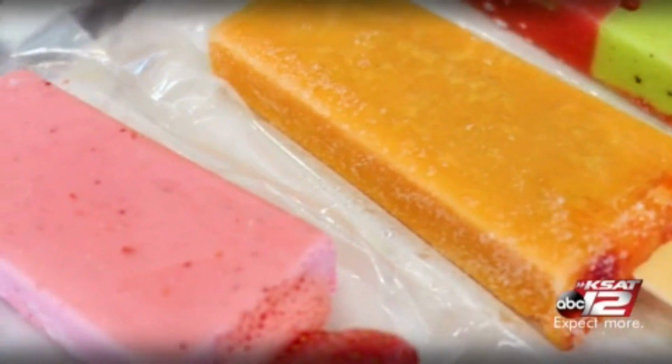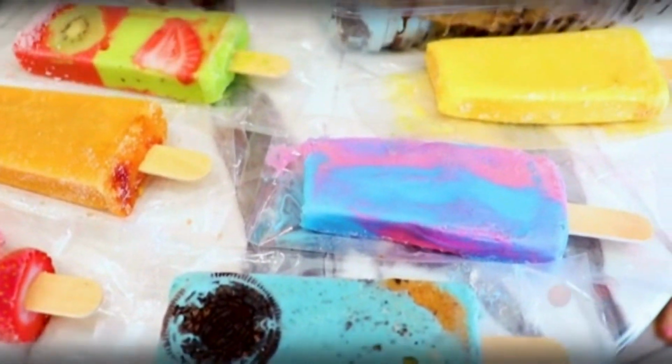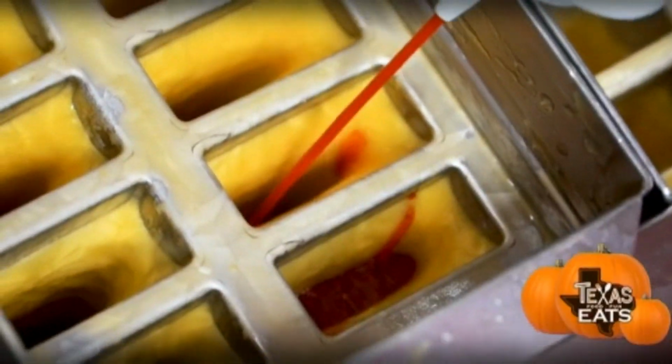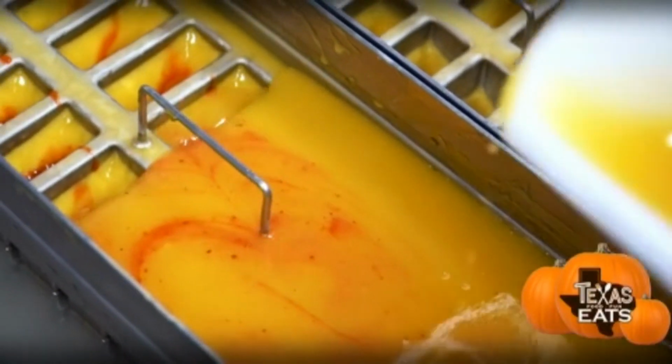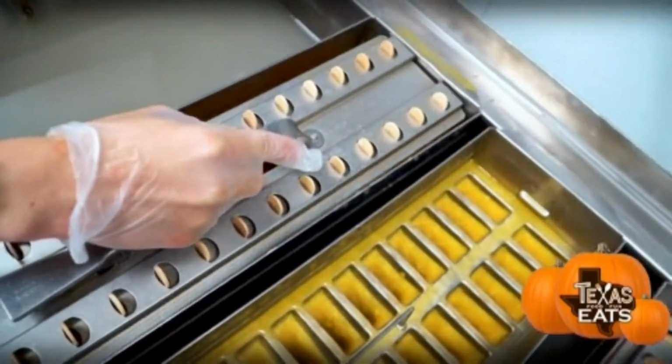This is a small sample of what is available out here. But there's one in particular that we saw getting made. It has chamoy on the inside. Yes, this one is the chamoy and mango. We newly started making it, and it's just a perfect combination. Oh, look at that. Oh, my goodness.